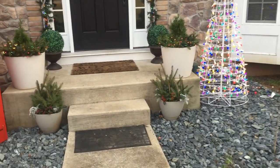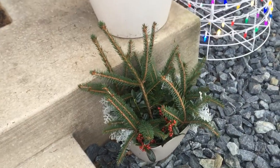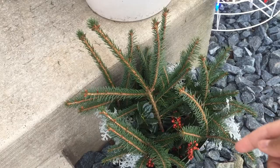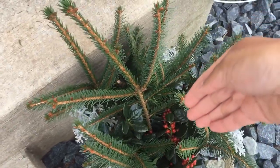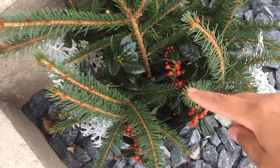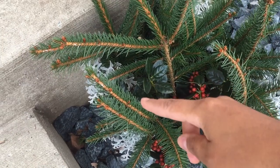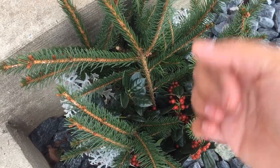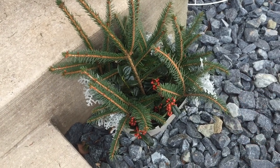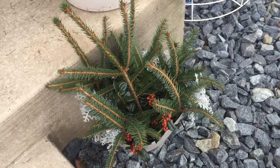Really nice. And for this over here, we just added some branches of the spruce tree, as you can see. So if you do have any branches, you can just go ahead and stick them in there. I also cut some holly berries, and I put some holly berries in there as well. I already had the dusty millers planted in here. The only thing that I did was cut some branches, stick them in there, and they're gonna eventually fade away, lose the leaves, but they're gonna last at least one to two months, so that's more than enough for this season.